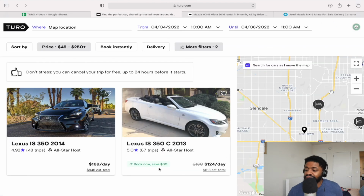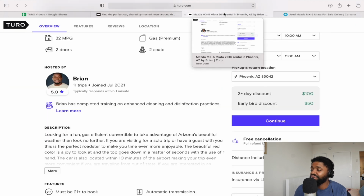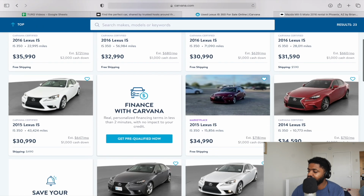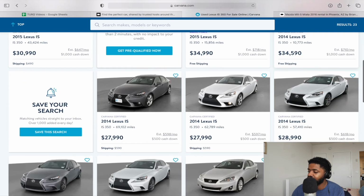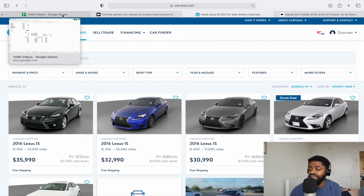All right, so Lexus IS350. They charging, you getting one. Oh my God, these are so old too, bruh. Okay, I say you get like 165, 170 for this, but I'm gonna say 150. Lexus, but then they're so old. So the newest year, maybe this car was discontinued. I feel like it was. Okay, so the newest year is a 2016 from Carvana. It's $721 a month, and you charging like $150 a day.